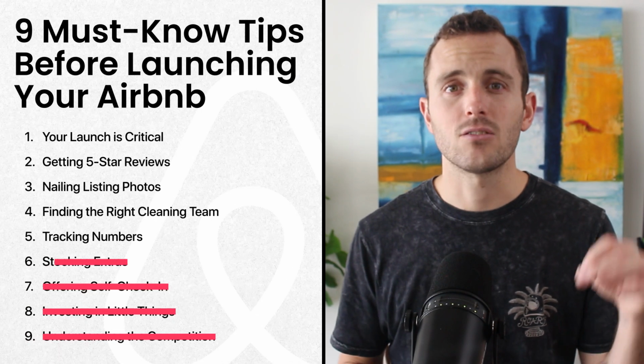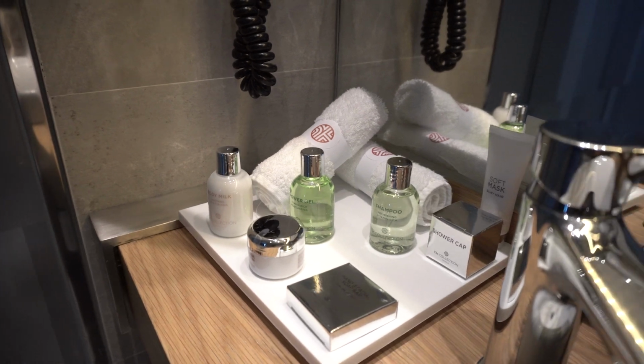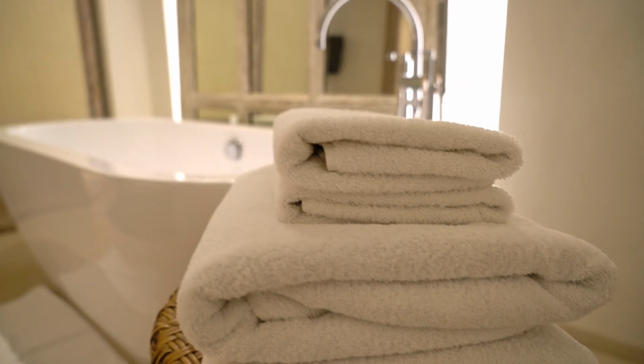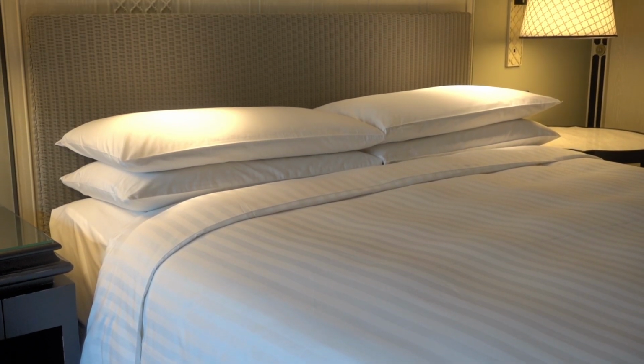Next on the list is to stock lots of extras. Make sure you've got plenty of toiletries, dish soap, and other sundries at your property. As a rule of thumb, 3 to 6 months worth is ideal. This will guarantee that you or your cleaners aren't running around at the last minute. Next, get double the linens. 2 sets of everything from towels to bed sheets. This will save your cleaners from always needing to wait around for the laundry.